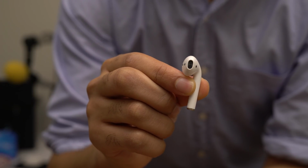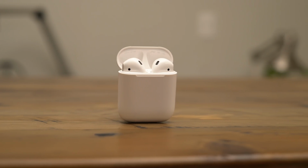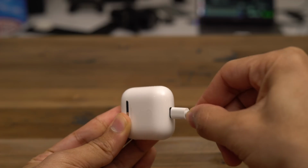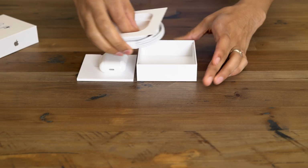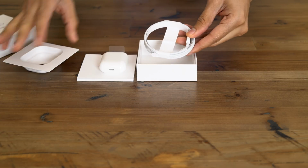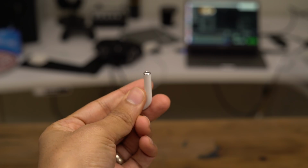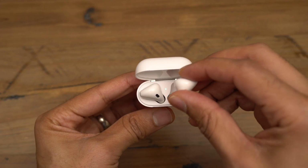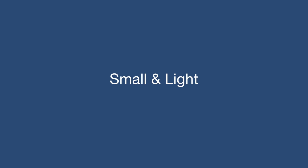The AirPods charging case provides up to 24 hours of battery life and can be easily recharged via the Lightning port on the bottom, and Apple actually includes a Lightning cable inside the box. In just 15 minutes, the AirPods can be charged via the charging case to provide up to 3 hours of battery life. This means that as long as you keep the charging case on your person, you'll rarely be without music while on the go.